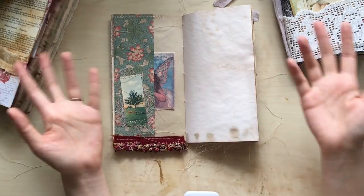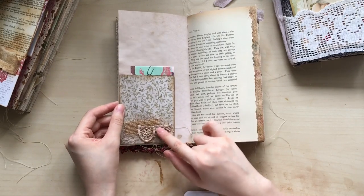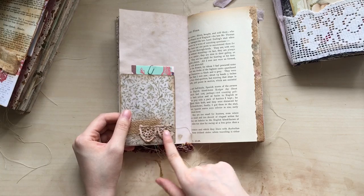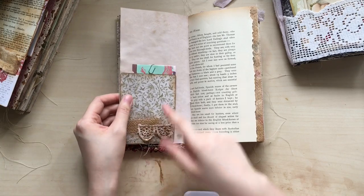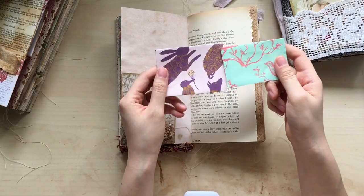And I have some collage over there and here. And then here is another pocket. I have other fabrics and laces, vintage lace on top of the pocket. And here is just two envelopes that I got online.